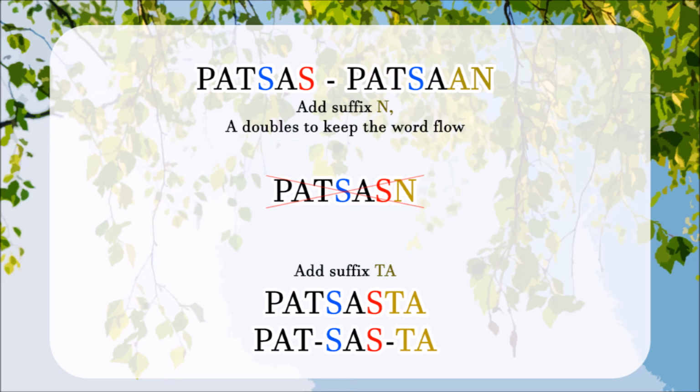Patsas, patsaan. Since patsasen has too many consonants, the last s is dropped out and the vowel a is doubled to make the pronouncing easier. But in patsasta, the ta can be its own syllable, so the syllable rule that there cannot be two consonants next to each other is not a problem, so the s can stay.